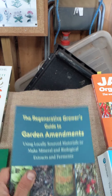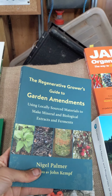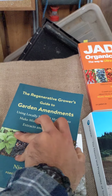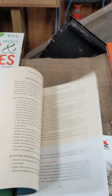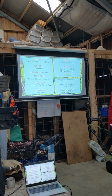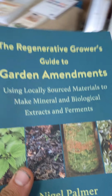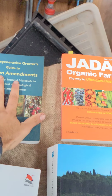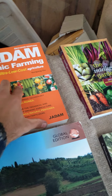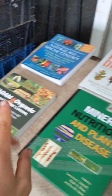And this is a fantastic book, very practical, for the beginner and the advanced gardener alike. It's a regenerative guide to garden amendments, and it goes into the nitty-gritty of how we make them. So I would say it's a great companion book to this course, even though I go into a little bit more detail on some things and I don't treat much of others. And obviously in the course we make things in real life, but a lot of the recipes can be found in there. And then we've got Jadam, so this is the same thing as that one, but it's a more general book. It explains the philosophy, and it talks about fertilizers and not so much about pests.